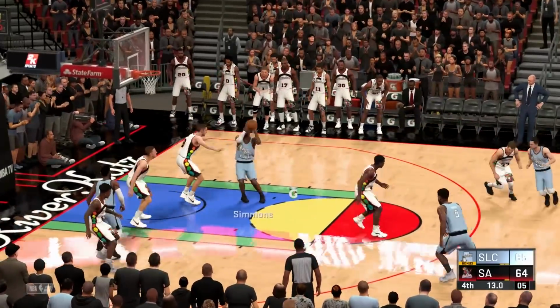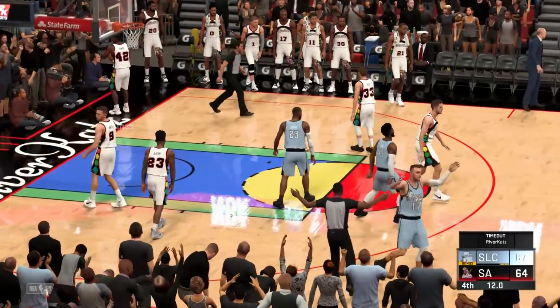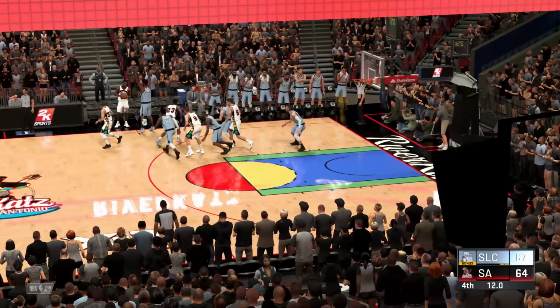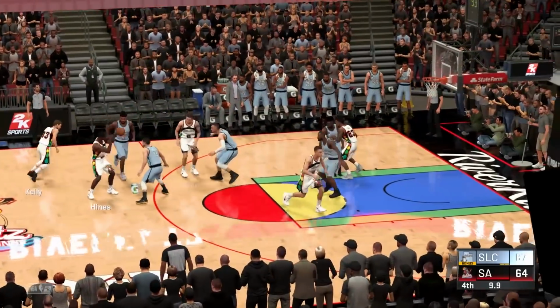No sense in playing keep away. No sense in playing safe. You got to be aggressive. And Simmons gets the 2. So Salt Lake is pumped up. They're up by 3, 67-64.